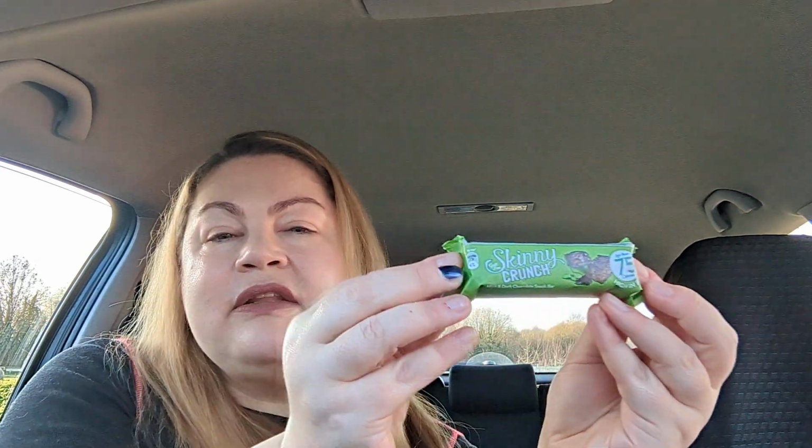Let's say less than 75 calories each, apparently very high in fibre. I don't know how they keep it that low. They are tiny. I'll show you the size of one. They are minuscule, really. They're not like proper big chocolate bars like a Dairy Milk or a Crunchy or a Yorkie. Oh, I love all those. It's more like a mini snack size bar.